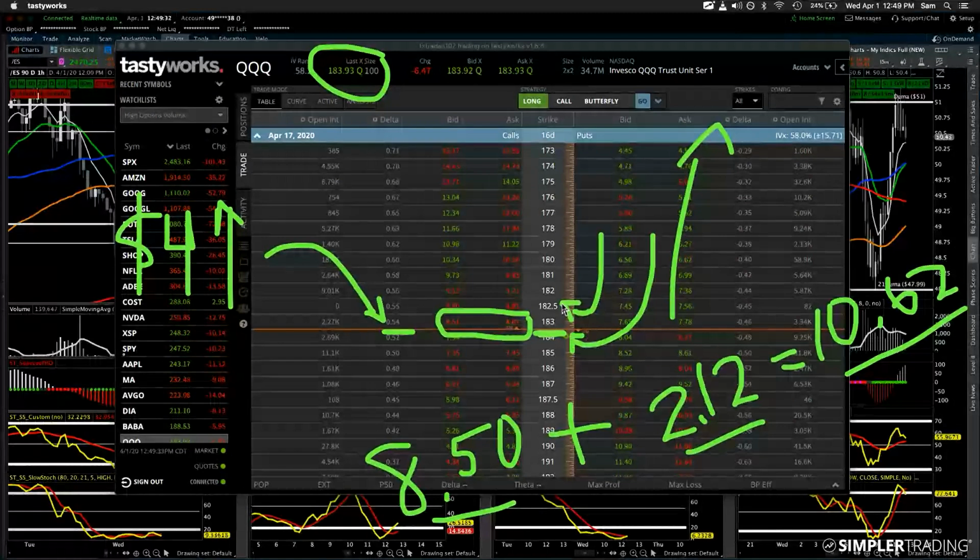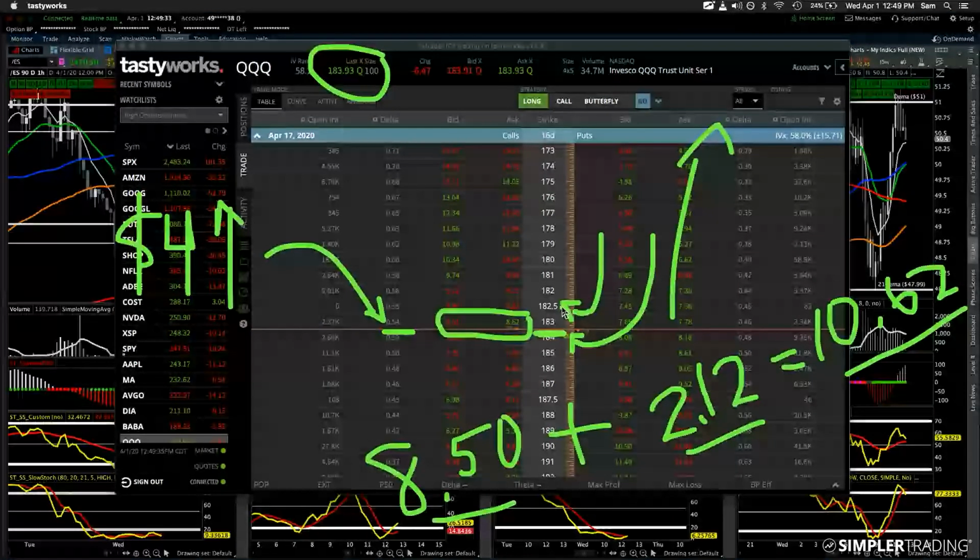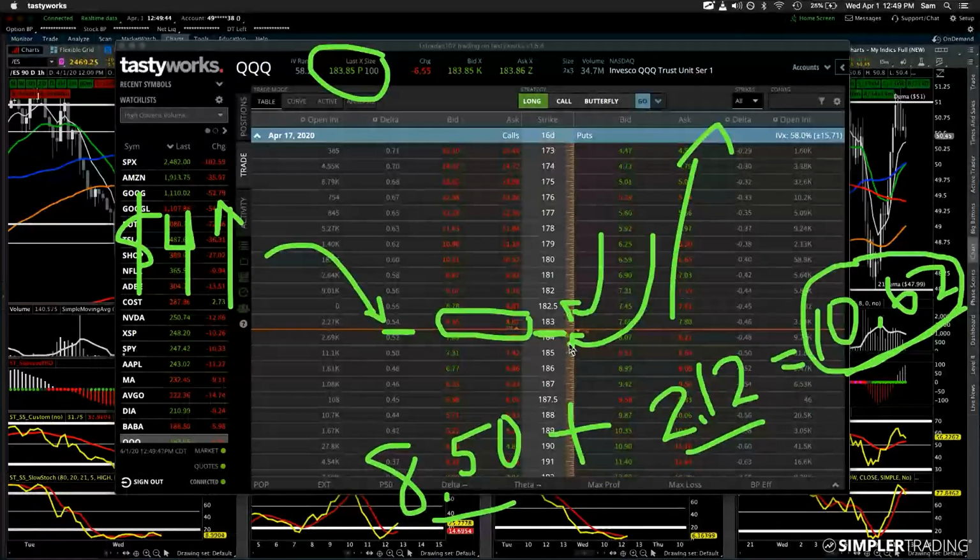If you do the one above, you'll have slightly negative deltas, but they'll be very small. If you do the one below, you'll have slightly positive deltas, but they'll be very small. And so you take this contract here, the 183 call that's now worth 10.62, and by selling the call either above or below, you basically compress all the deltas, right?